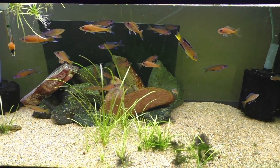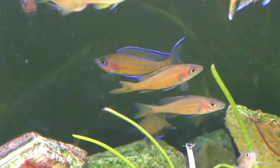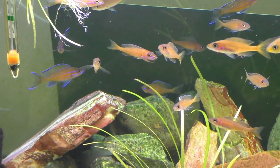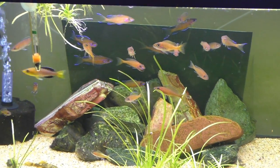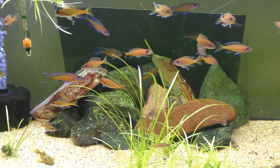One, they're pretty expensive. Usually these fish here, like the Paraciprochromis blue neon in the back there, even as fry, those can be as much as $20 each. They're really hard to ship, they're really fragile as fry, so buying them as adults, they would be even more.